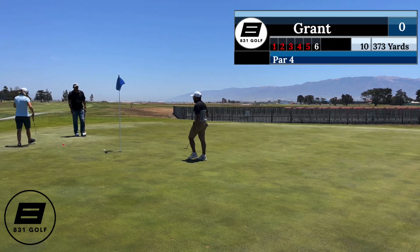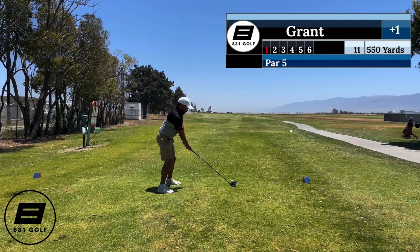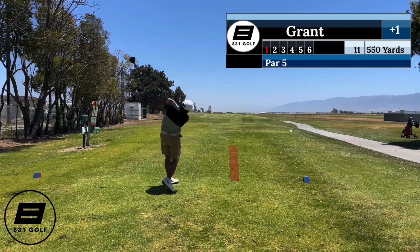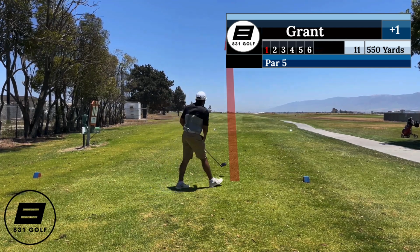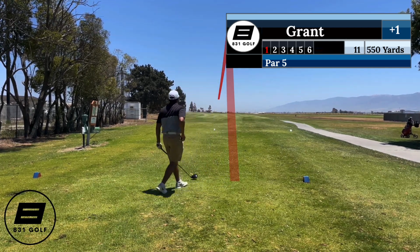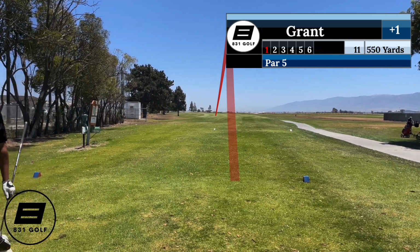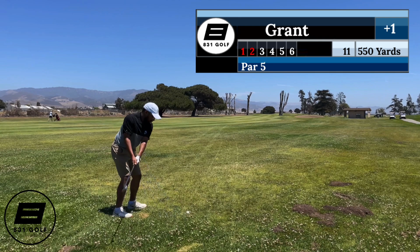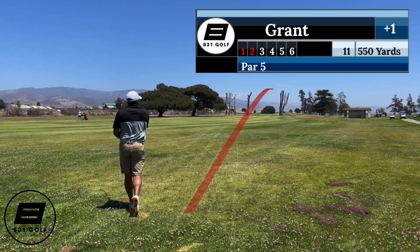Here's another lip out. 3 lip outs on the round, and we're just on hole number 10. But I'll take my bogey. That leaves me at +1 or 1 over through 11. This is a very long par 5, but I have the wind at my back. This is a 550-yard par 5, hole number 11.